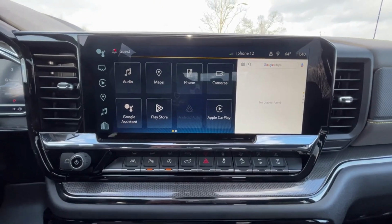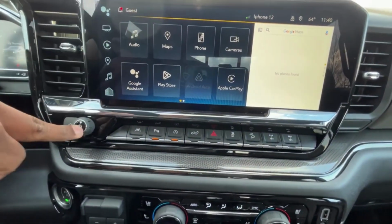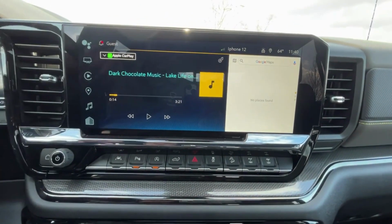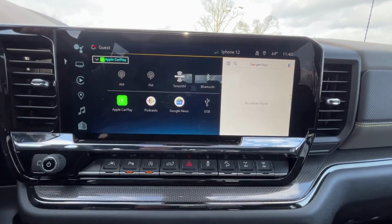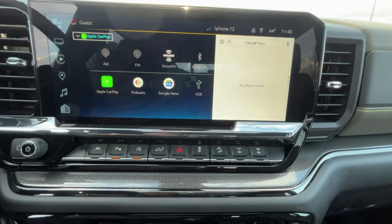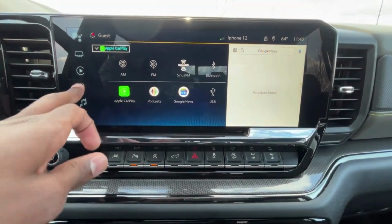And then we have this new 13.4 inch Google Assistant screen here. So that gives us access to our AM, FM, XM radio, along with Bluetooth audio. And then I have my wireless Apple CarPlay hooked up, and then you also get wireless Android Auto compatibility as well, along with your podcast, Google News, and then if you want to hook up something through the USB port, you can do that as well.